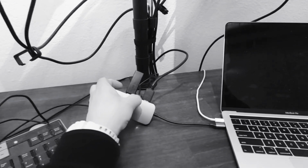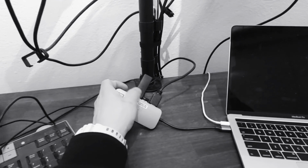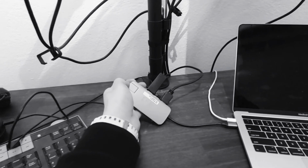Off of that, I just have a Bluetooth mouse because I generally don't like cords and mice. And then also I have a wireless headset that I prefer to use just for listening to music and taking phone calls and stuff like that.